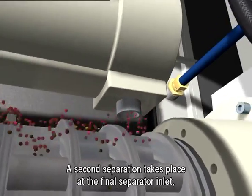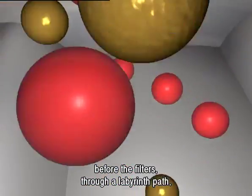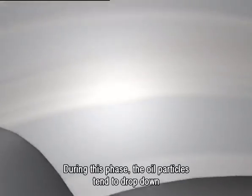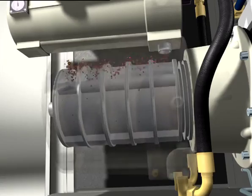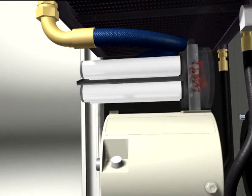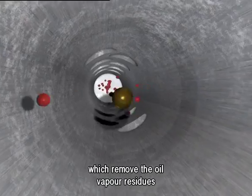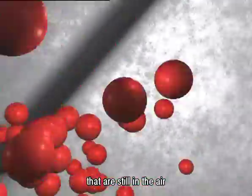A second separation takes place at the final separator inlet before the filters through a labyrinth path due to changes in speed and direction. During this phase, the oil particles tend to drop down because of the force of gravity. Finally, the air passes through the coalescence filters, which remove the oil vapor residues that are still in the air.